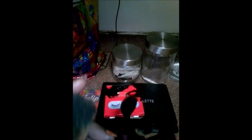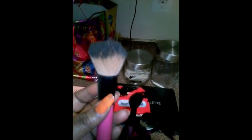Now, I wanted to talk about these brushes. This brush is the Pop Art brush. I know you can see my makeup on it, but I do wash my brushes often. The problem I have with these brushes is they blend in okay, but when you wash them, they start to shed. That's the only thing I don't like about it. The Pop Art was, I think, $22, but now they have it on sale for about $14 or $15.